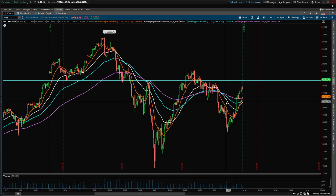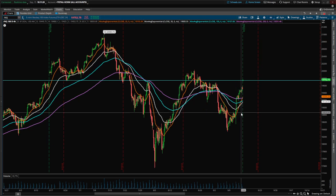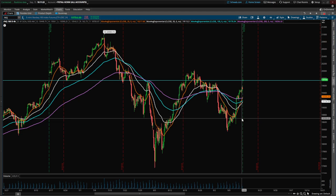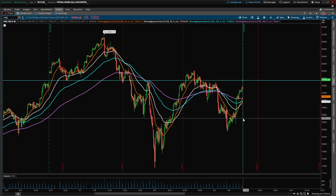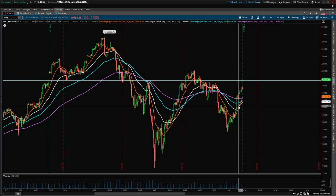18,950, and then your second lower high is 19,150. So 19,200, 19,150. Break below that, you're going to be exposed all the way down to 19,000, and 18,700 is really what I'm aiming for. If 19,000 decides to break, and before 19,000, 19,200, it's possible.